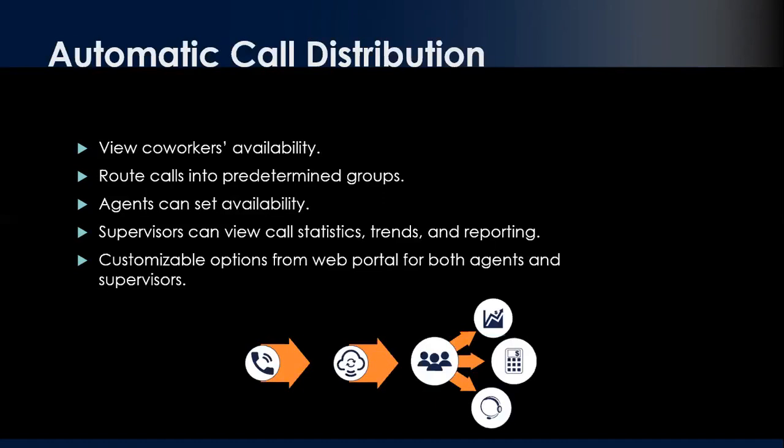And then they can actually pull reports and pick which factors they want to see on the report, such as call time or agent availability or wait time, how many calls were answered in a specific time period, how many calls were dropped, etc. And then they can format these reports and send them out to upper management.